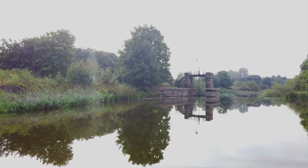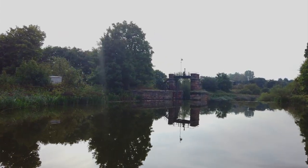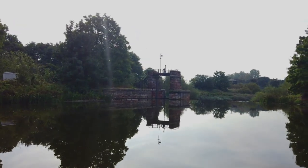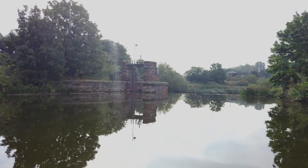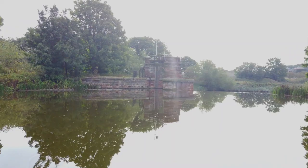Seem to have quite a few of these mechanisms. There's the weir, and there's some sort of gate to control the water going over so you can let some through. But yeah, all built in a classic style. We've seen three or four at least.